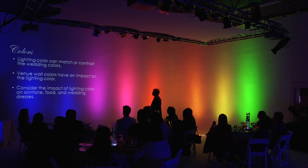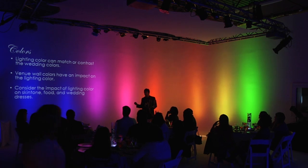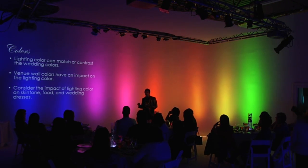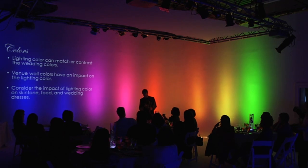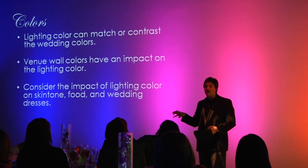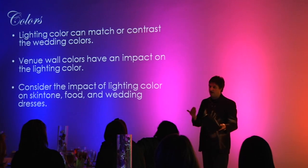Also, you want to consider that the walls of the venue are going to greatly impact your lighting color. Air walls in particular tend to be a dark gray for some reason. The big divider walls between ballrooms tend to be a dark gray. That does not pick up coloring very well. So you're going to want to work with your lighting professional to make sure that the colors your bride is looking for are even physically possible in that room. The way lights interact with pigments can be really strange sometimes.